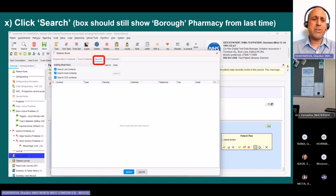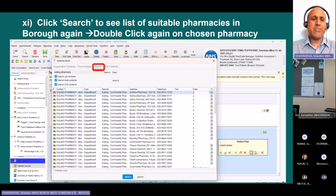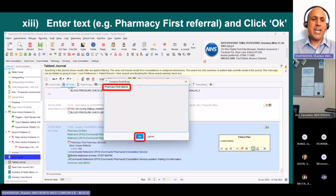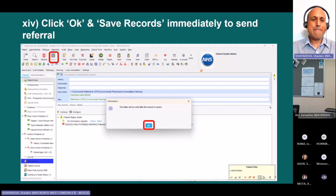Again, hit the search bar. And again, it should already highlight the one that you already clicked before for pharmacy. So if you just click on it again, and then it wants you to confirm that you're sending it to that pharmacy. So you're just clicking on that, yes. And you might want to just write one bit in the email. So maybe pharmacy first referral, if you've got time, just in the email's body, and click on OK.